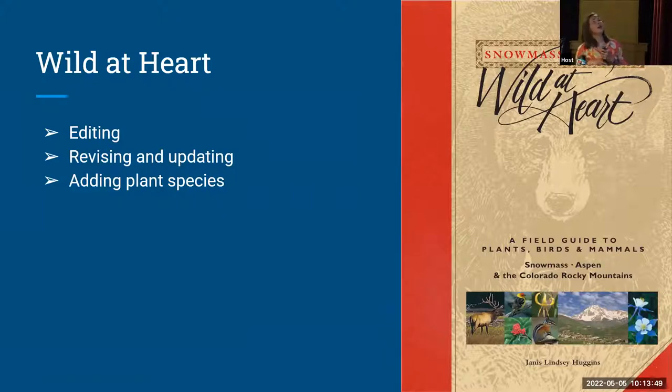So we're working on editing, revising, and updating. The book is not super outdated, but a little bit. There's definitely revisions, and we've been adding a bunch of plant species as well.